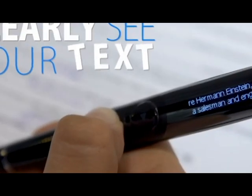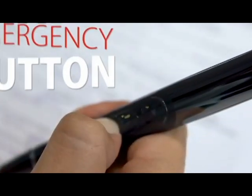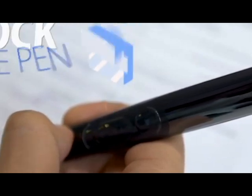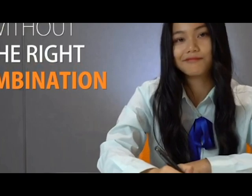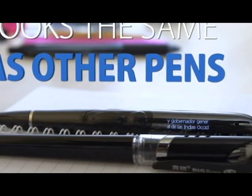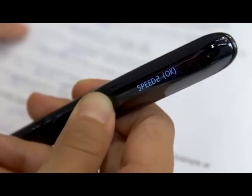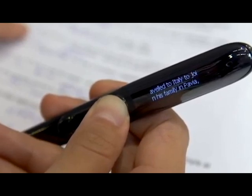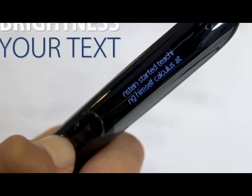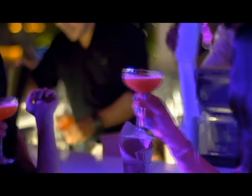You will be able to clearly see your text. And in case someone gets suspicious, there is even an emergency button which will lock the pen. And it is impossible to unlock it without the right combination. The pen is slim and small and looks the same as other normal pens. Super Pen also has the option to automatically scroll your text, so you don't need to press buttons when writing. Set brightness of your text. Say goodbye to failed exams and start enjoying your free time thanks to Super Pen.